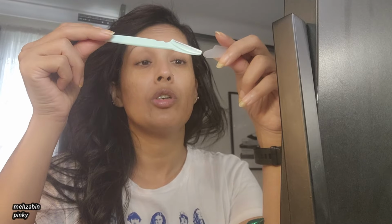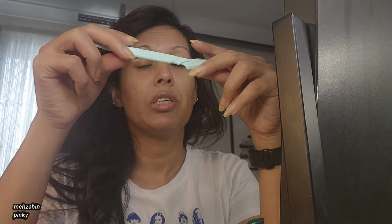And like, literally this product, this blade, we got from Shein. Like, I think it comes in a set. Isha got it. If you don't know, she's my daughter. She buys these types of stuffs from Shein a lot.